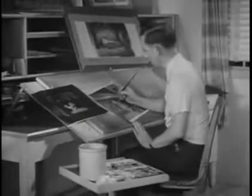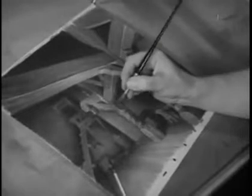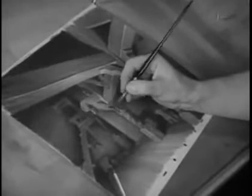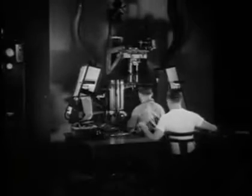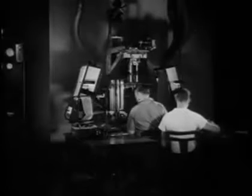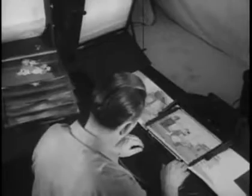In another department of the big Disney studio, artists delicately paint the beautiful stage settings for the picture. These backgrounds are done in watercolor. Artists work for months on backgrounds like the interior of the 7 Dwarfs' cottage. But the colossal task isn't finished even yet. The celluloids and backgrounds must still be photographed by the master camera in Technicolor.